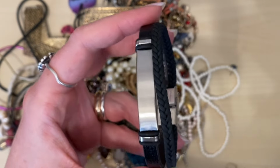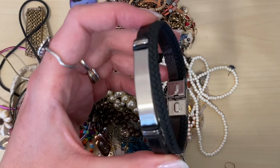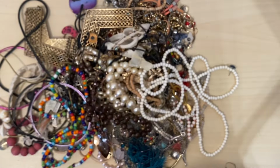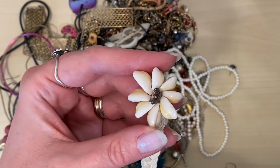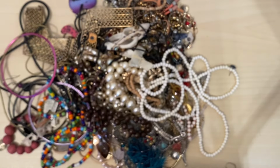This is a stainless steel men's bracelet. I might pop that into my £2 basket of pre-loved in one of the shops. Another holiday piece with shells. I don't think I can do much with that. I think that will just go into a mixed bag.